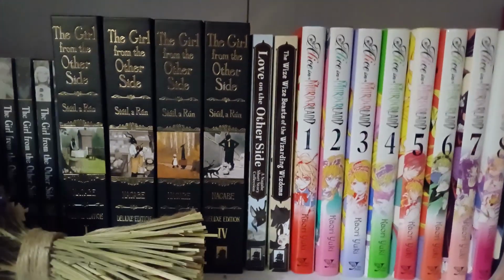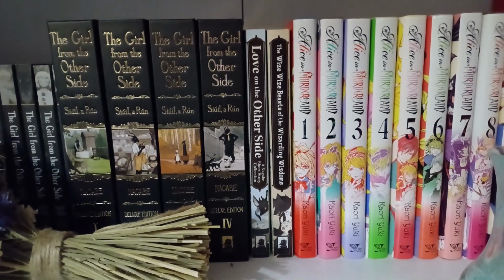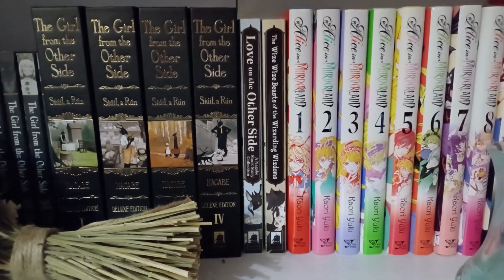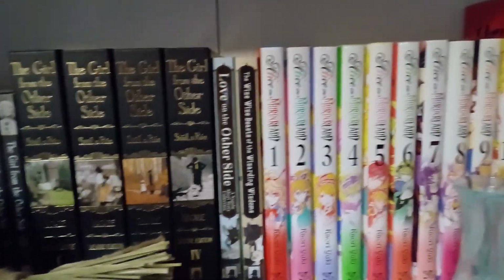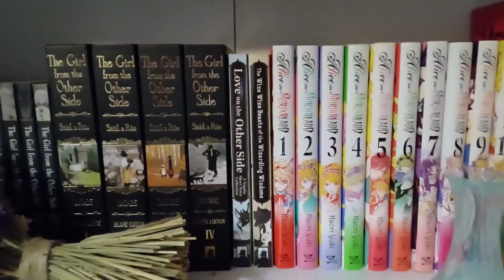And next to them, it's The Love from the Other Side, which is a collection of short stories, and The Wise Beasts of the Wizard and Wisdoms, which are both done by the same mangaka, Nagabe. So yeah, this is a fun wee shelf. I like this wee shelf.